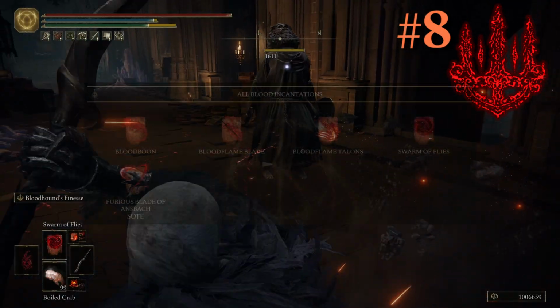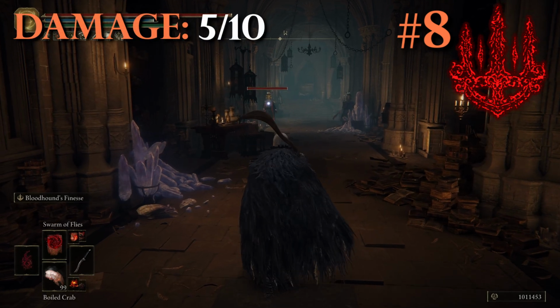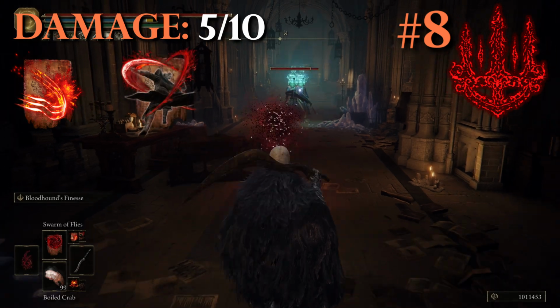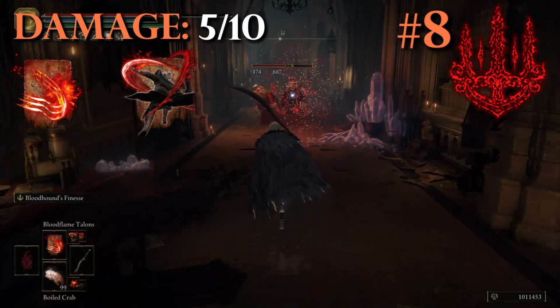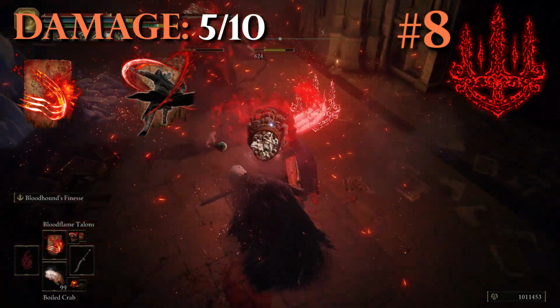Number 8. Blood Flame incantations. Damage, 5 out of 10. Considered spells are Blood Flame Talons and Furious Blade of Ansbach. I think these incants were meant to be supplementary sources of bleed for casting heavy builds that don't have other methods of using bleed, and the modest stat requirements support this idea.